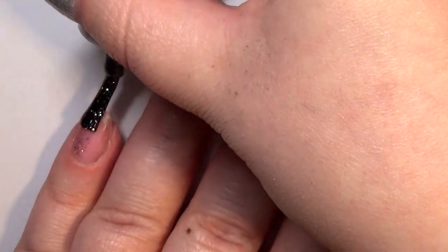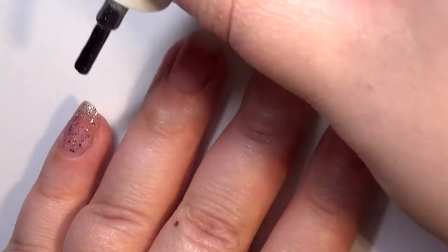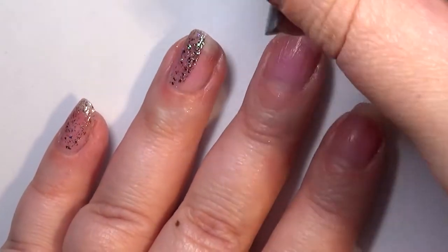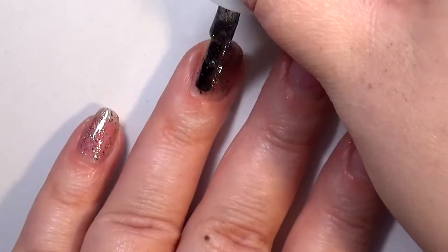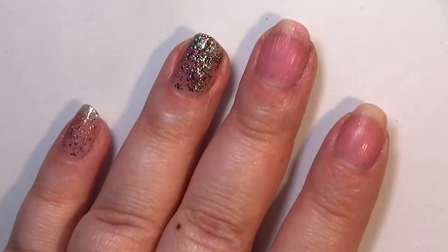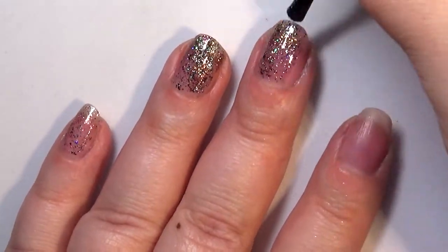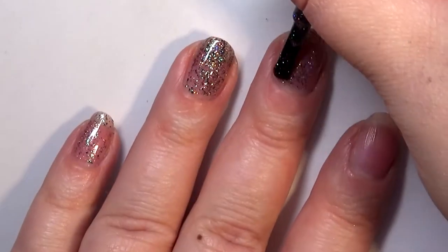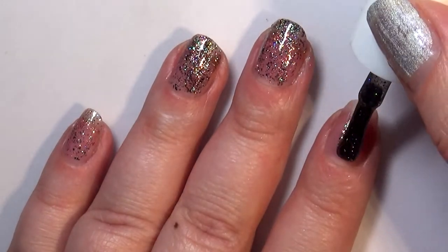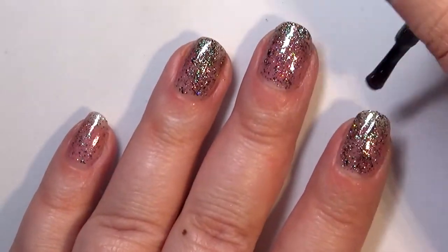This is the only one of the collection that had a little bit of a different, I wouldn't say formula, but the density of the glitter particles is not as high as in the other polishes. So I did end up using three coats to get this fully opaque. But on the other hand, that means that you can put this over a base color, like black or a green or something, because it has the shift from green to gold in it, and it's very, very nice on the nail. Same formula as the other ones, but just not as densely packed with glitters.